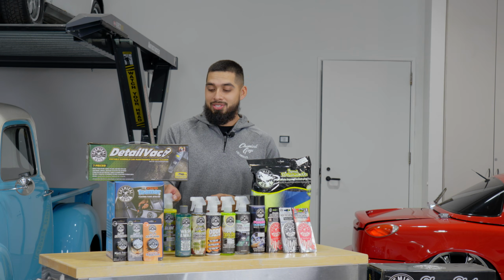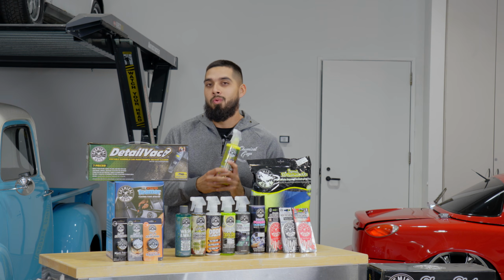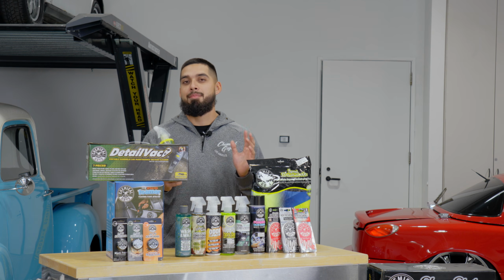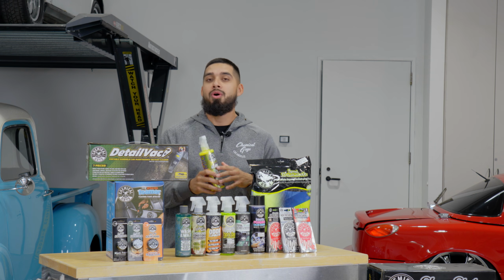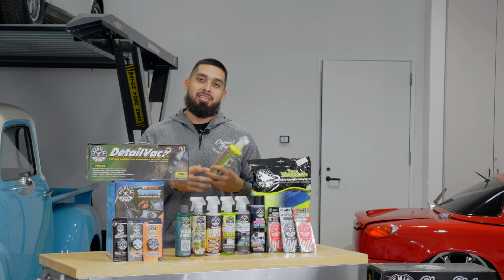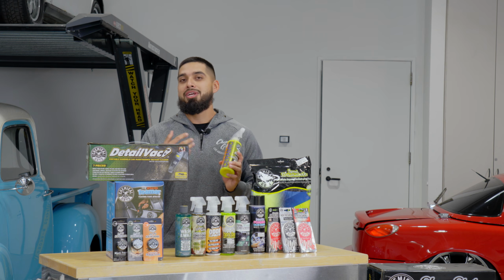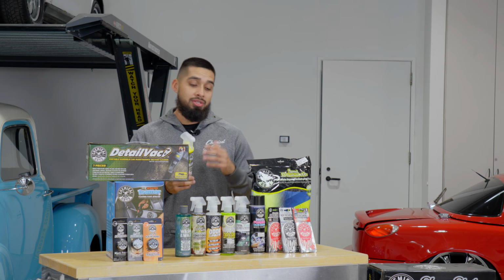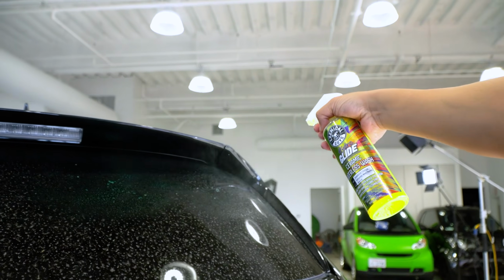Product number 6 is going to be Hydro Glide. Now, Hydro Glide is the very first ever ceramic waterless wash that we ever brought out to the Chemical Guys line. Now, this is going to be for the car lover in your life that simply wants to maintain their shine on their ceramic coating or any type of protectant with the properties of ceramic. Now, this product is so easy and fun to use, but I always recommend using it in a shady area or when the surface of your car is completely cool to the touch. Simply spray directly onto the surface and immediately wipe it down.